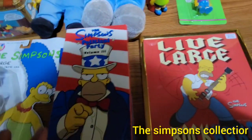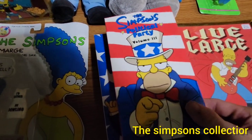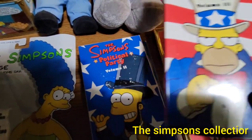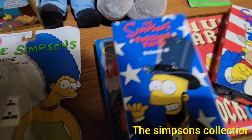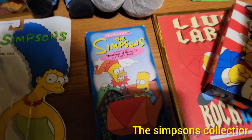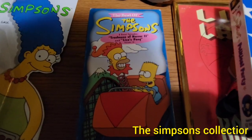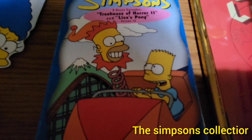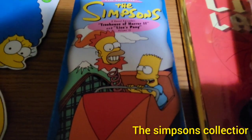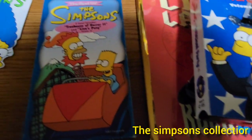And finally, but not least, are a couple of VHS tapes. We have Homer right there. Oh, the America flag. And Bart. Then we have Homer and Bart on a roller coaster, with Homer being like a, I don't know what it's called again, but that's pretty cool. I really like this one. I definitely have a few more VHS tapes.